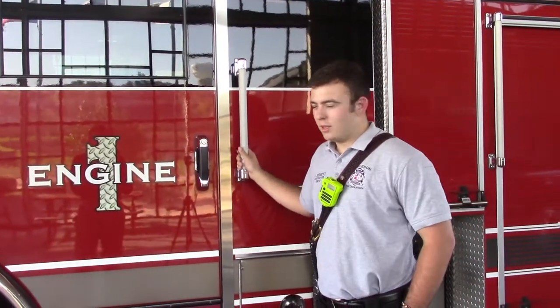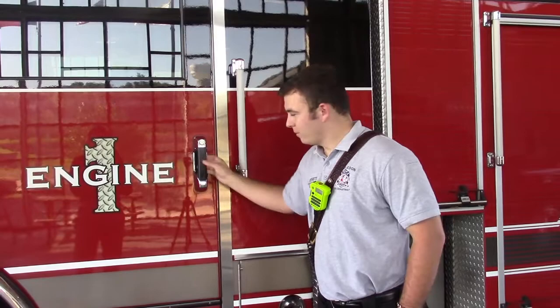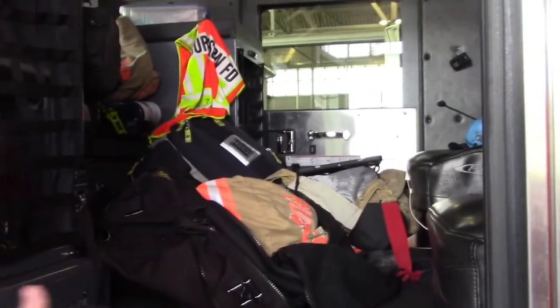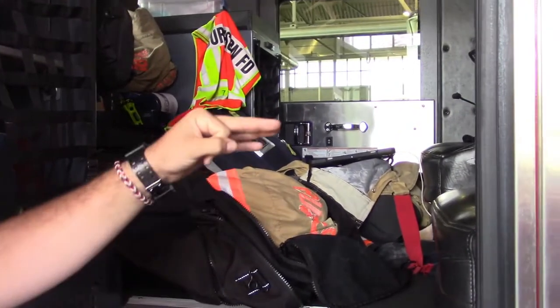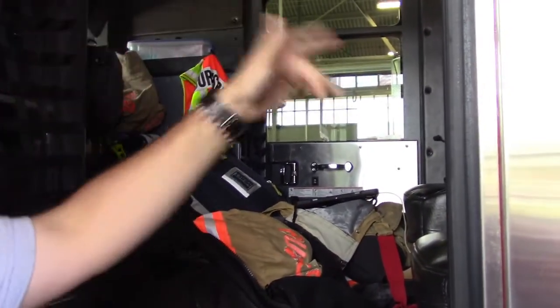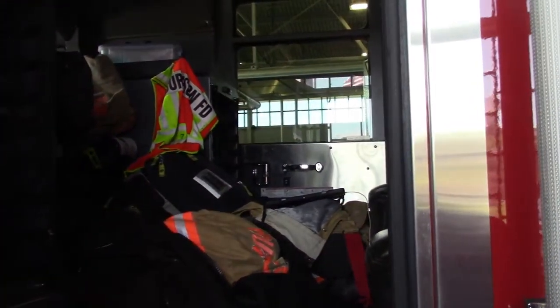Department is Station 1. Today I'm going to be giving you all an Engine 1 tour. In the back right here, we have our firefighter seats. We got 3 seats. This truck is capable of holding 5 people. We got 3 air packs back here, 1 lieutenant seat in the passenger side, and the engineer pack is on the other side.